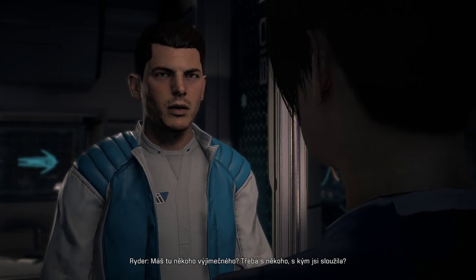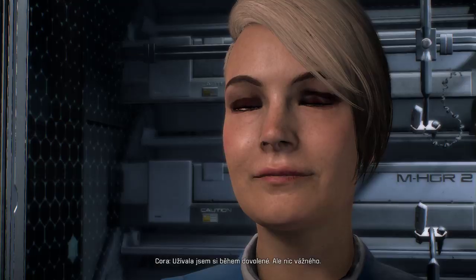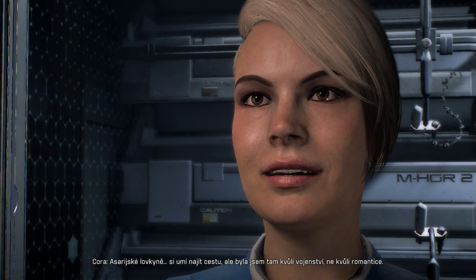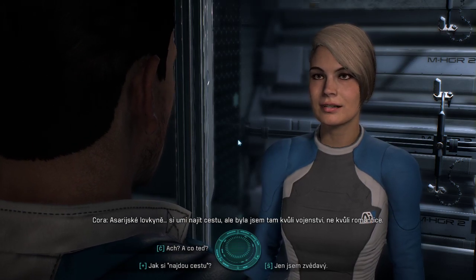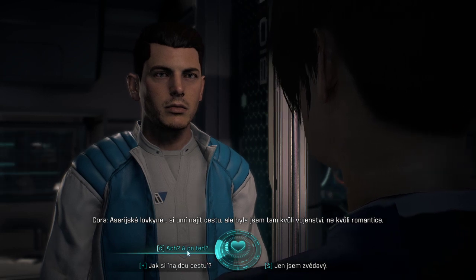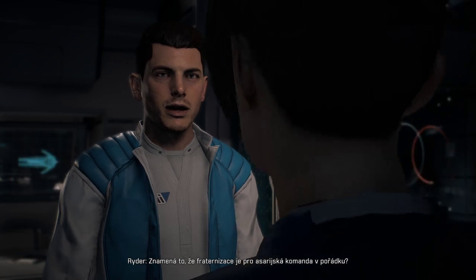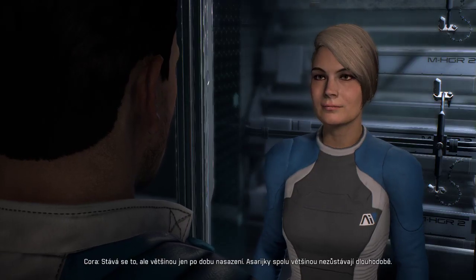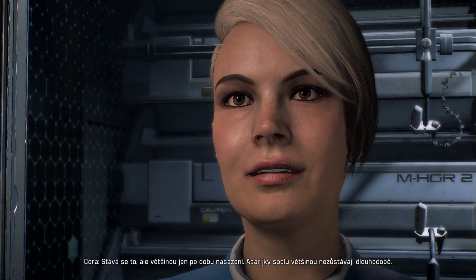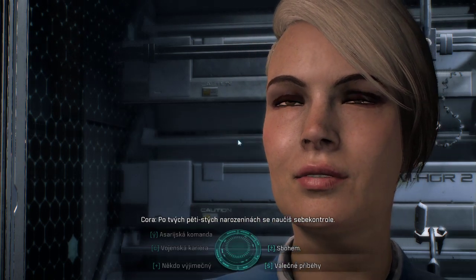Did you come out here with anyone? Maybe someone you served with? I had my fun on shore leave. Nothing serious, though. Asari huntresses figure things out, but I was there for soldiering, not romance. Does that mean fraternization is okay for Asari commandos? It'll happen, but usually only for one deployment. Asari don't usually stay with each other long term. After your 500th birthday, you learn some self-control.